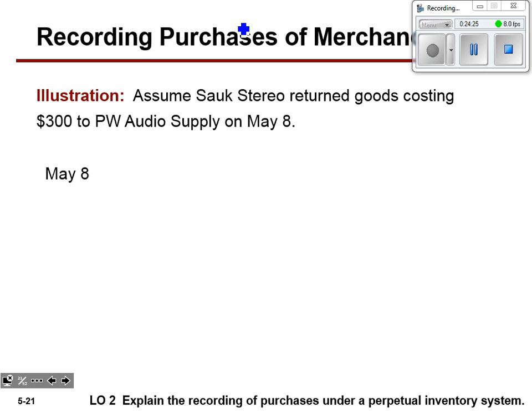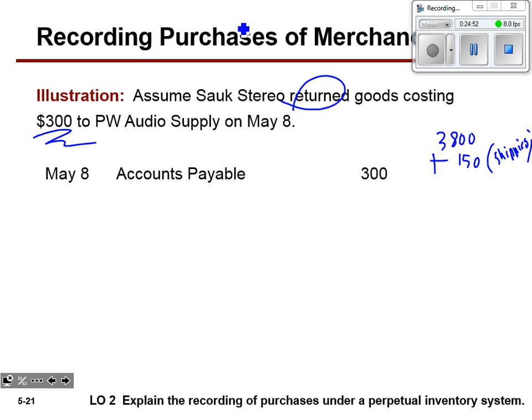So we're still dealing with this $3,800 worth of stuff we bought. We know we had to add $150 for shipping. Then a few days later, we get our stuff and assume that we're going to return some of the goods, $300 worth. What does the journal entry look like?